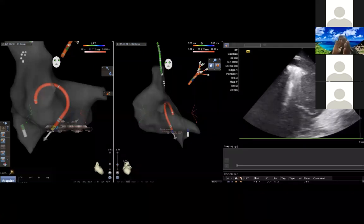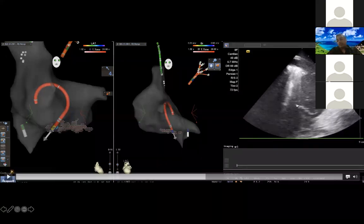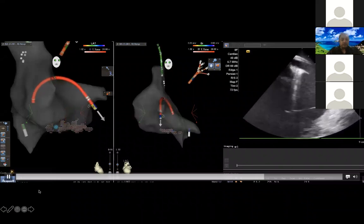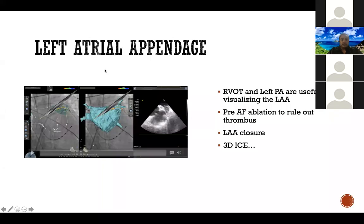Sometimes you need to clock it posterior or anterior a little bit just to get the ideal view, but you should be able to see your catheter drag all the way back from the ventricular side of the CTI all the way back to the IVC. So just being able to have that visual feedback is incredibly helpful.